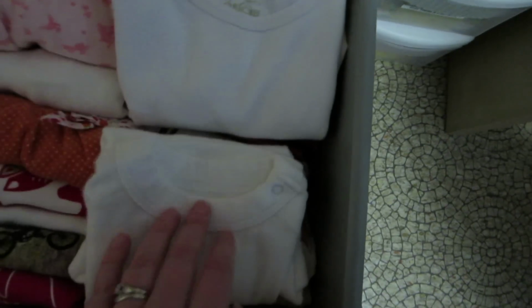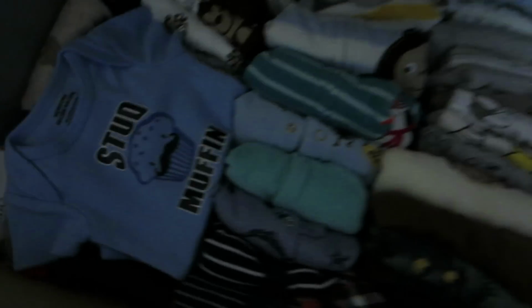And then I forgot to put these white onesies in there because they were in my white onesie drawer, but I didn't have really any room for them. They were really squished in there. So since there's no room for them in the file folder type thing, I've just put them on top. But then this is her pajamas right there. And then the onesies. And then we go down here.